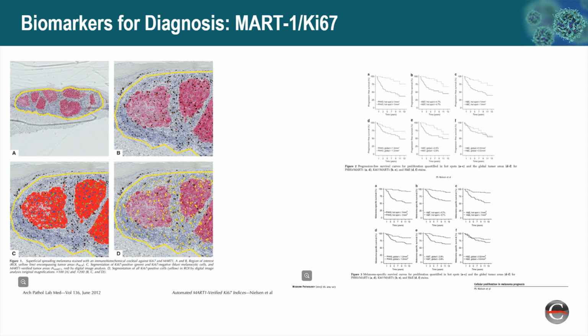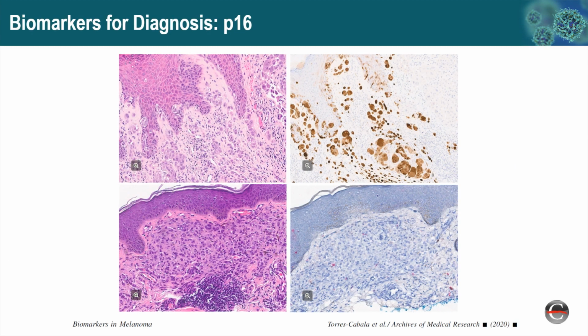Besides its utility in the diagnosis of melanoma, Ki67 and phosphohistone H3, PHH3, were studied in stage 1 and 2 melanomas, as you can see on the right panel, and proved to be independent prognostic factors, superior to mitotic counts by H&E. Loss of P16 was identified several years ago as involved in invasion in melanoma.